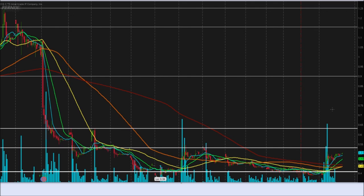The RSI wasn't really telling us much information. With the current movement that we've had, looking at the candles, the support resistance areas, and the moving averages gives us plenty of data. So I hope this analysis helped you guys out.